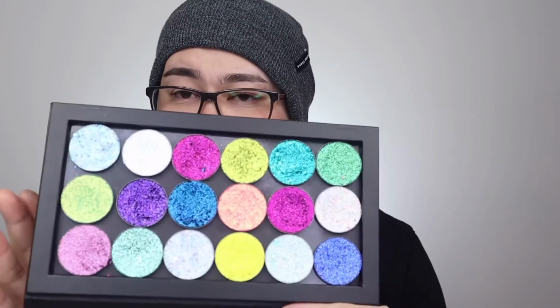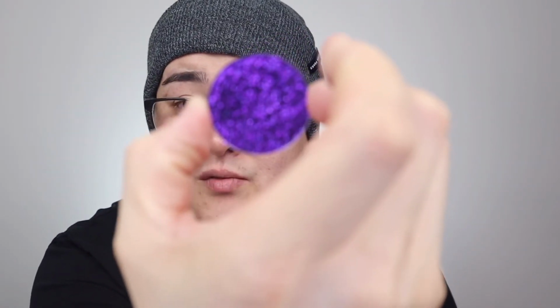And I wanted a glitter formula that I can rely on and not have to really use glitter glue. And this is the palette that I got. Everybody talks about this and I can understand why. You don't need to use glitter glue with this palette at all. I absolutely love how big the pan sizes are. They are really big for an eyeshadow.